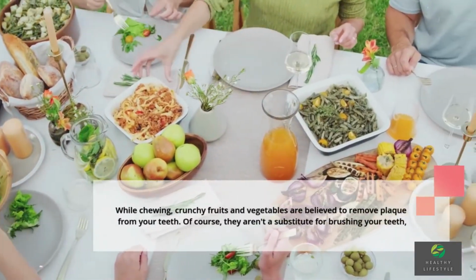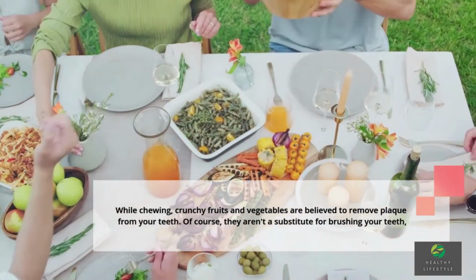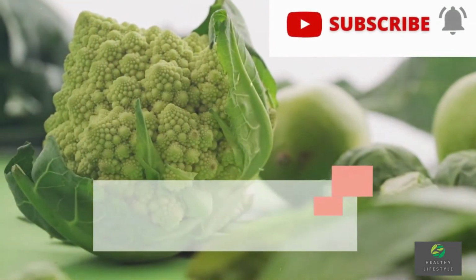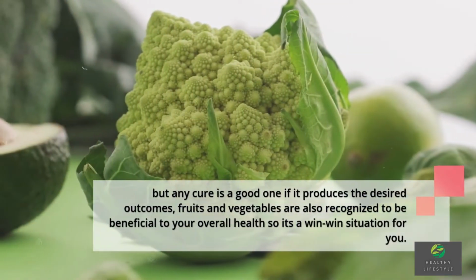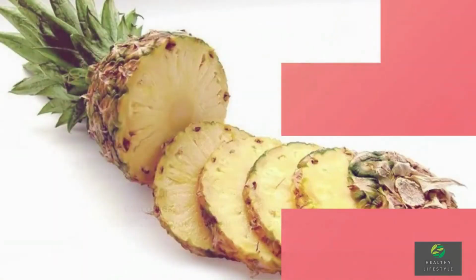3. Take a diet rich in fruits and vegetables. While chewing, crunchy fruits and vegetables are believed to remove plaque from your teeth. Of course, they aren't a substitute for brushing your teeth. But any cure is a good one if it produces the desired outcomes. Fruits and vegetables are also recognized to be beneficial to your overall health, so it's a win-win situation for you.